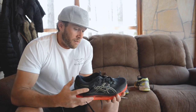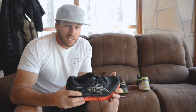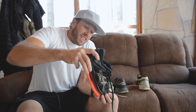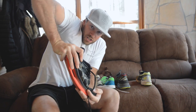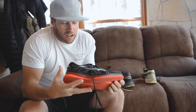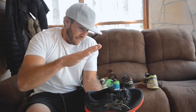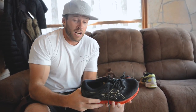And this shoe is really interesting too, because it is very similar to a lot of the new racing flats coming out on the market. Look, I cannot bend this shoe in half. I don't even know what they put in this shoe, but it is that rigid. We talk about rigidity with your legs as being good and not being overly flexible, so that your leg's like a spring and you're popping off the ground.